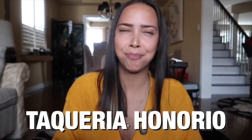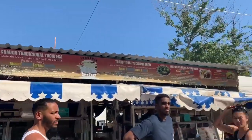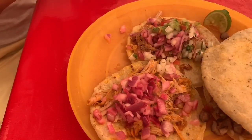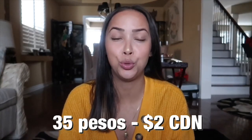Taqueria Honorio, I apologize if I completely butchered that, is this local taco shop, which is so cute, locally run, and a staple that a lot of tourists have been gravitating to because A, it is cheap, and B, it is delicious and filling. The tacos were 35 pesos, which equals out to about $2 Canadian. They open at 6 o'clock in the morning, and they close at 3 p.m., so you got to make sure you get there by 3 p.m.